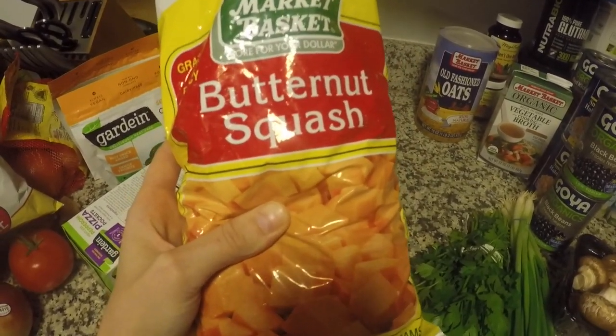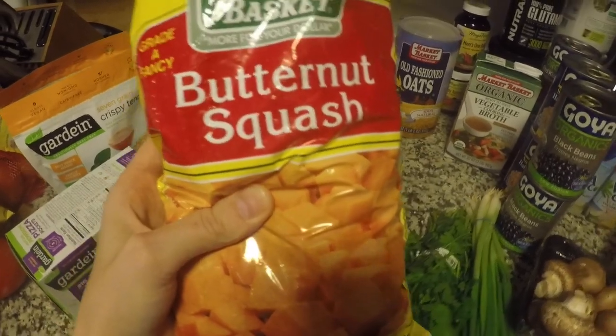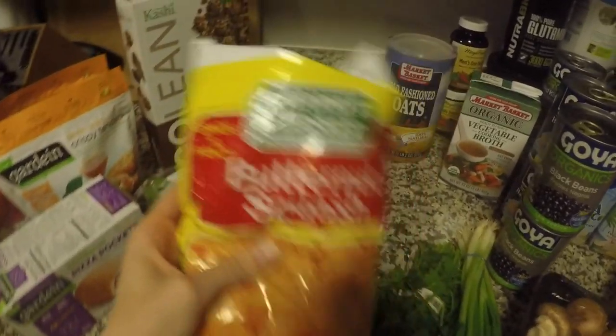There's no prep. You just boil it in some water, mash it up, you're ready to go. Or you could roast it if you wanted. Plus it's so cheap. I think this was like $1.20 for over a pound of butternut squash that's already all prepped up. Like, you can't beat that.